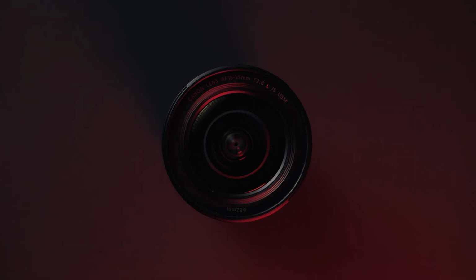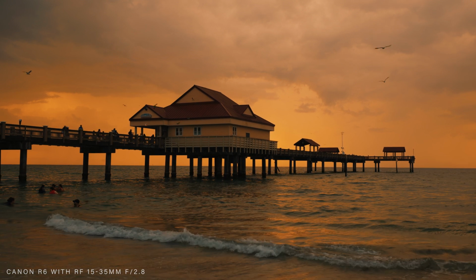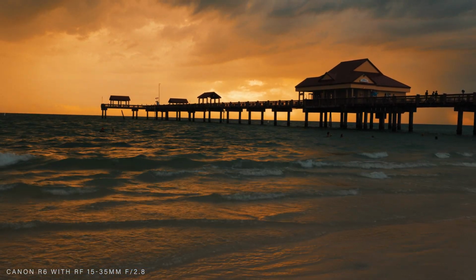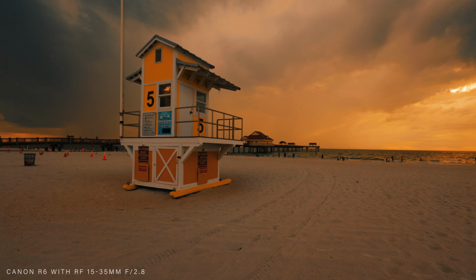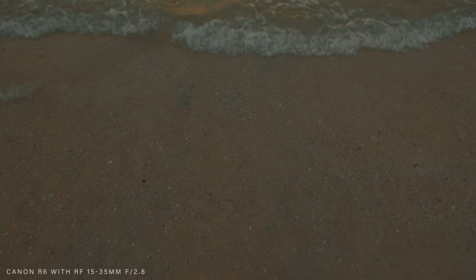So the first big pro for the 15-35 is the optical quality. So this is Canon's top of the line wide angle zoom lens, and I have shot a little bit with the EF version, so the EF 16-35 version 3, and that isn't image stabilized. So having a 15-35 that is image stabilized and is, in my opinion, a significant bump in sharpness, especially like corner sharpness.